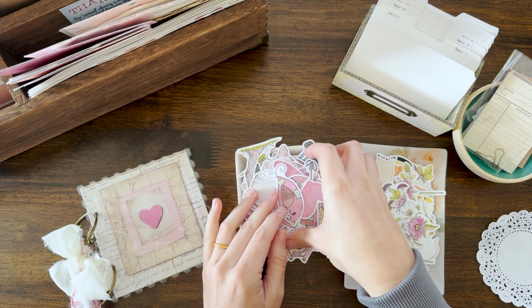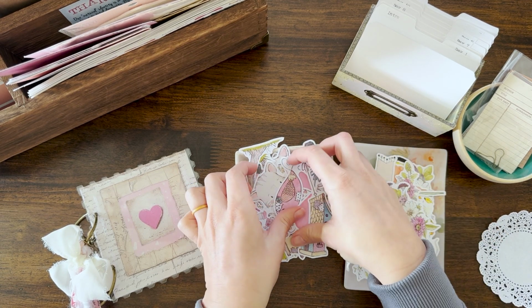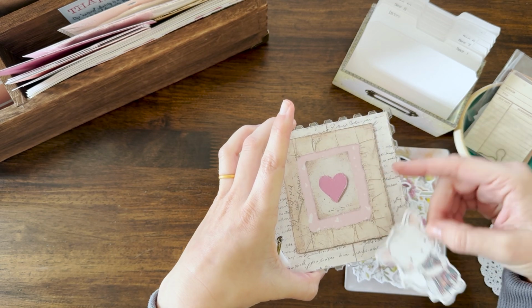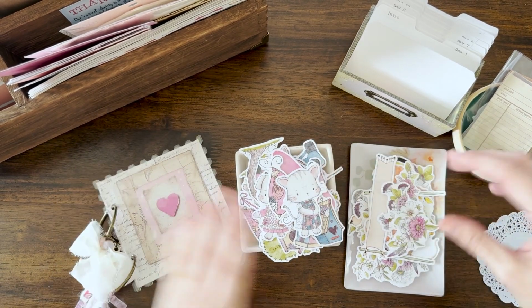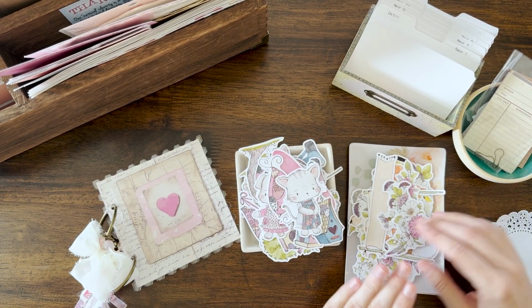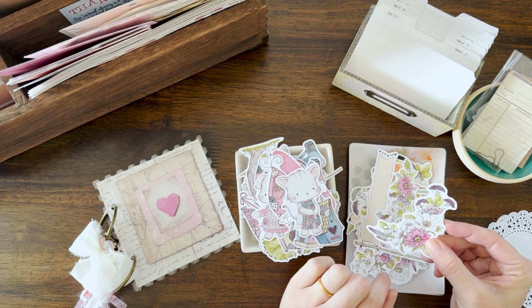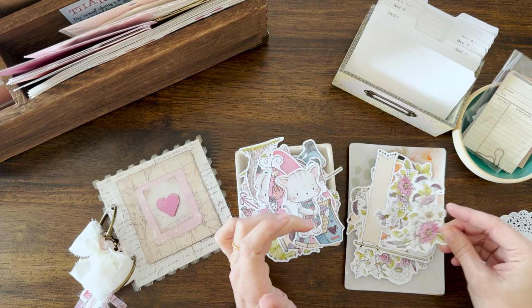Not so much the little critters. The critters are super cute, but that's not really the direction that I'm going to go with this journal. I may include some of them, but I think I'll be leaning more into the florals. So I will likely vintage these up with some distress ink and things like that.